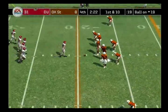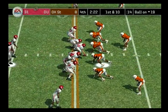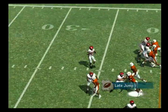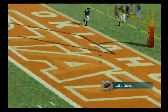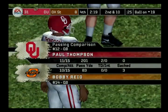Excellent field position to start the drive. 19-yard line. First and 10. Thompson is back in the gun. Steps up in the pocket. Got hit as he threw. Thrown just a bit too far for the wide receiver.